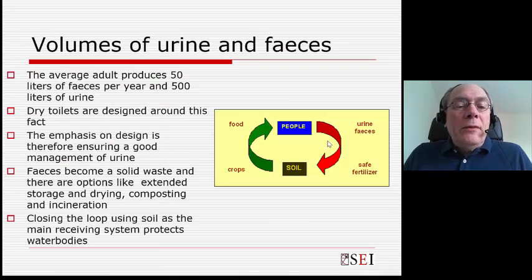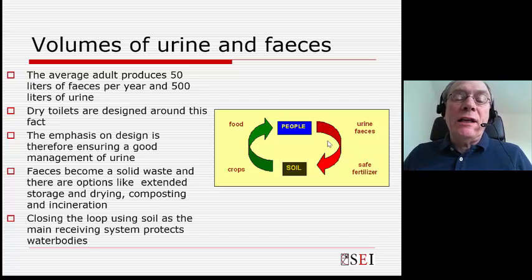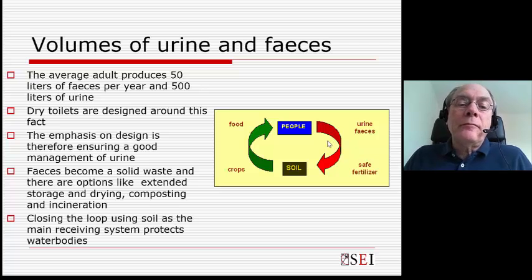A little bit about what the challenges are. What we're talking about here is the volume of urine and feces that humans produce. And most people are actually rather ignorant about this. The average adult produces about 50 litres of feces per year, and about 10 times that in urine, 500 litres of urine per year. And dry toilets, as well as compost toilets for that matter, they're designed around this fact.